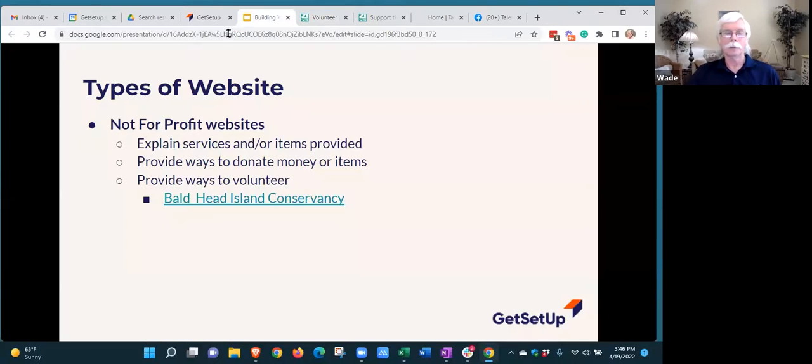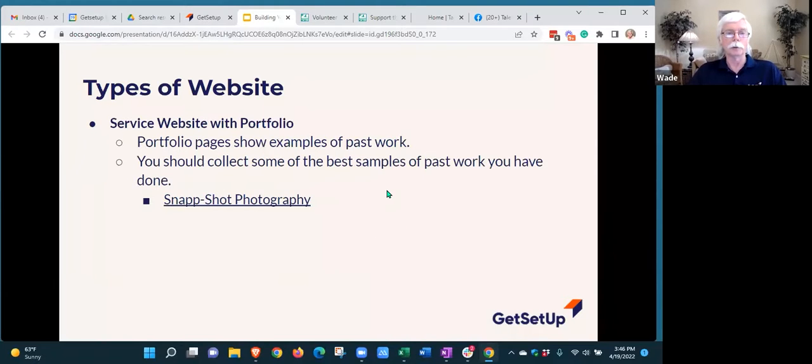Okay, let's keep going. I don't want to spend too much time on these, but I want to give you some ideas about the different types of websites, but also some things they're doing. You'll see some differences. Hopefully you'll get ideas that you might want to include in your website. We're going to talk about service websites next, and there's two variations of websites for service organizations.